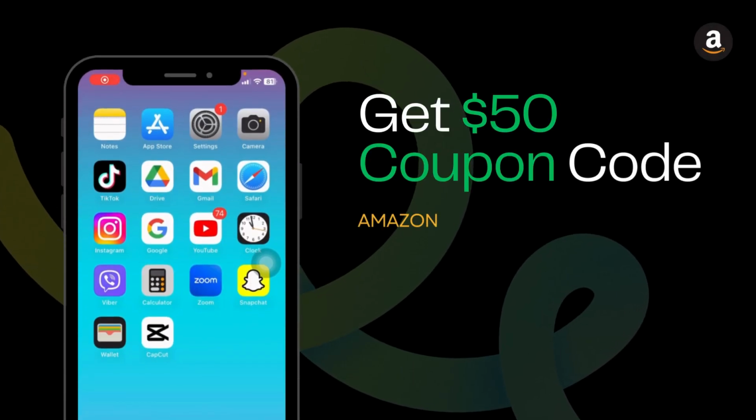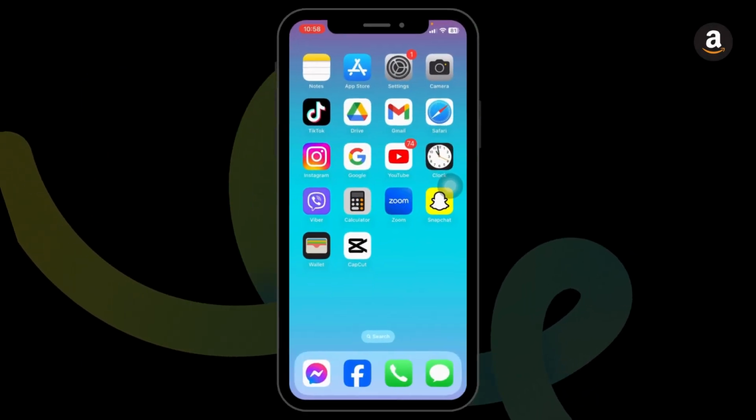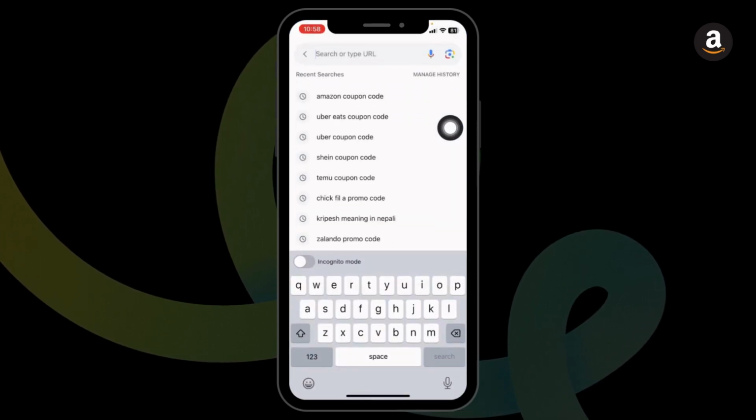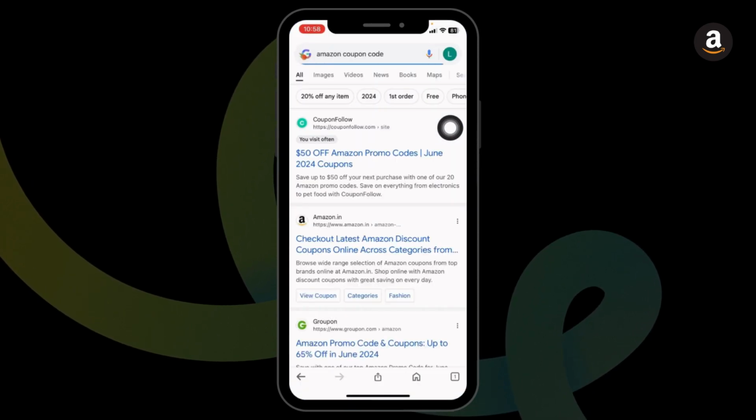How to get $50 Amazon coupon code. Let's get started. Launch your preferred browser. Over here, you're going to find the search box. Type in Amazon coupon code and search for it.